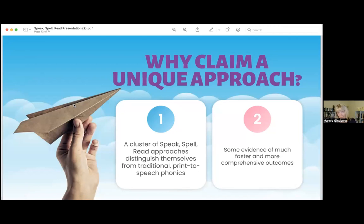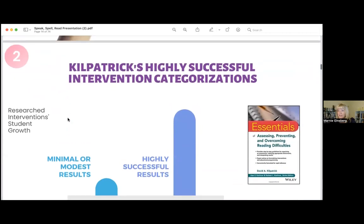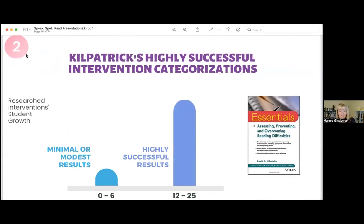And then the other reason I think this is worth discussing is that there is some evidence. It's not slam dunk evidence by any means. And they're not really clear cut experiments, which is usually our gold standard, but there is some evidence that these approaches get faster and more comprehensive outcomes. So we'll talk a little bit about that. Some of it is just logic and not necessarily, like I said, really strong science yet, but I think it's interesting. And I think David Kilpatrick did such a great job in his Essentials book about pointing out, hey, we know so much, we're not doing what we know. And I thought this was really interesting.